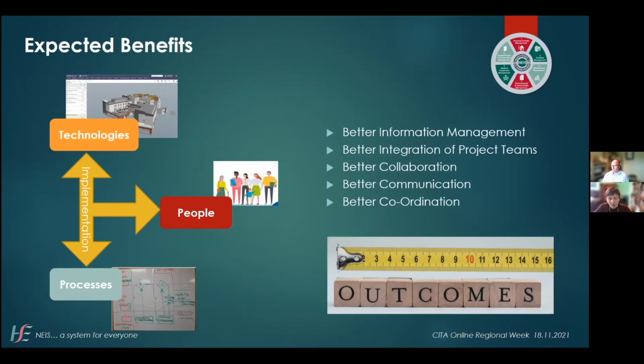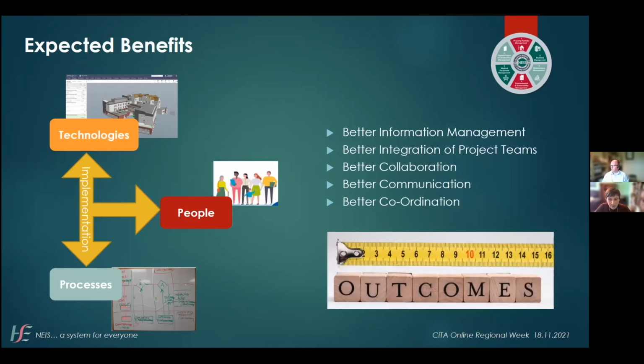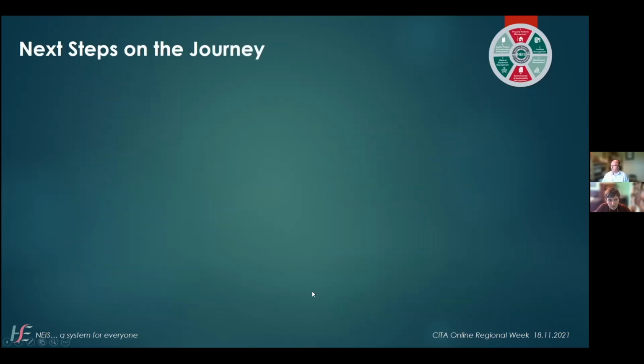One of the key challenges that we have going forward is how do we measure those outcomes? Some of them are quite subjective, but certainly that's a good challenge to have, is to see what those outcomes will be and that we can meet those targets. Next steps on our own journey.